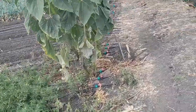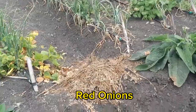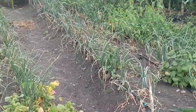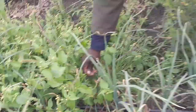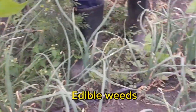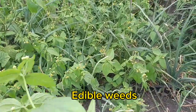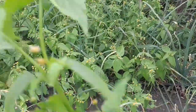This is the technique used by this farm to irrigate its crops. This one is onion. And that weed. Is it a boga? It's a vegetable. You can eat.